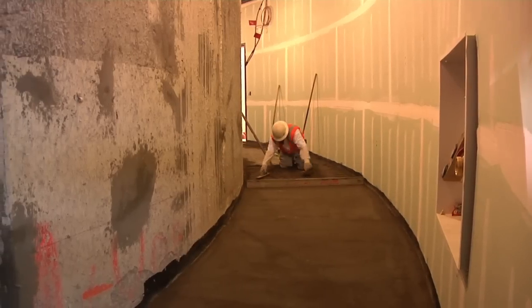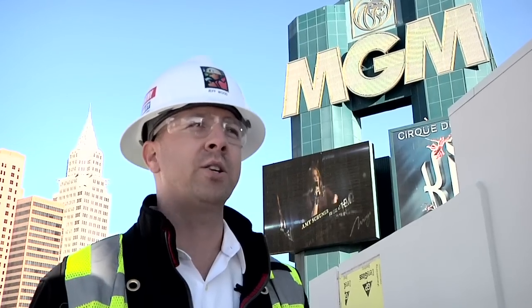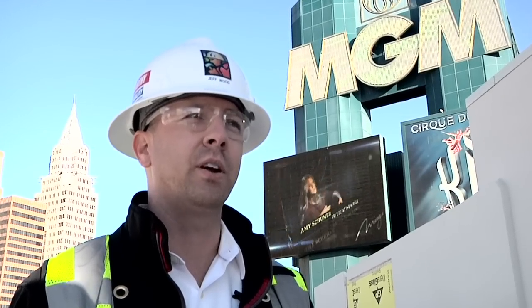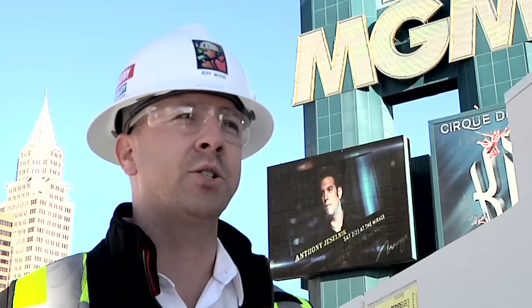Multi-shifting, 300 people during the day shift, 100 plus on the swing shift, and about 50 on the grave. Probably the most difficult aspect is transfer of information, because the project is ever changing at a fast rate. So between first and second shift, the information transfer between McCarthy and the subcontractors is critical.